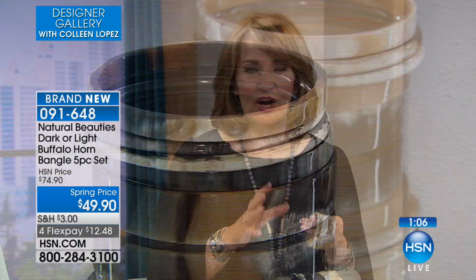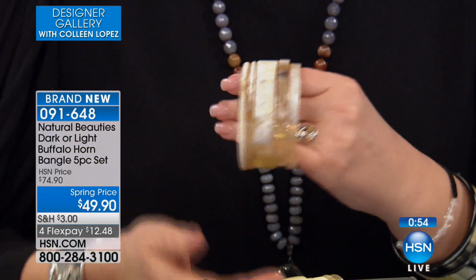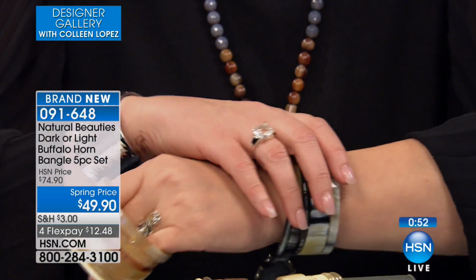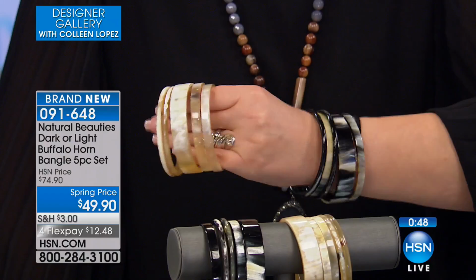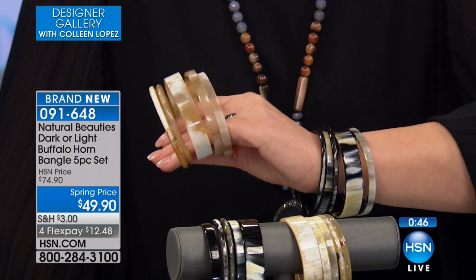And if you're the same, this is just so gorgeous for you because it will just match. It looks good with earthy tones, animal prints, and then also pop it with bright. Wear it with red. It'll be beautiful worn with red. Wear it with green. Wear it with color. But if you do like animal print, it looks gorgeous with your neutrals. So there's lots of ways to wear them. You decide if you want the dark multi or the light multi. It's only $49.90. It's item 091648.